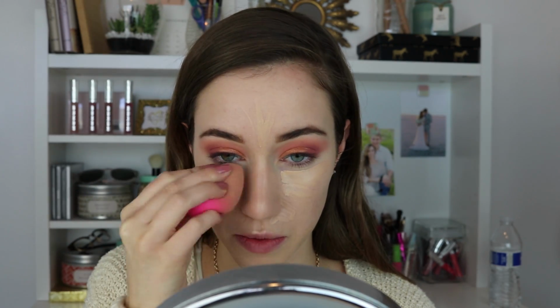Okay, now I'm going to go in with my Maybelline Fit Me Concealer. I'm in the shade Light 10. I'm just going to put that underneath the eyes. Also on my blemishes here. I'm going to blend that out with my Beauty Blender as well.